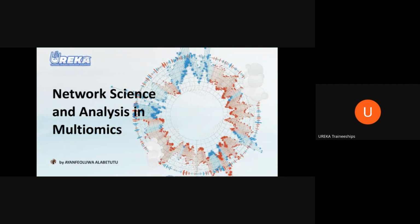And so in today's closing session, we will again be going into another practical session. We'll be going into a presentation by our faculty for today. The presentation is titled Network Science and Analysis in Multiomics. In detail, the focus of the session is to talk about network graphs in bioinformatics analysis and how they can be used.